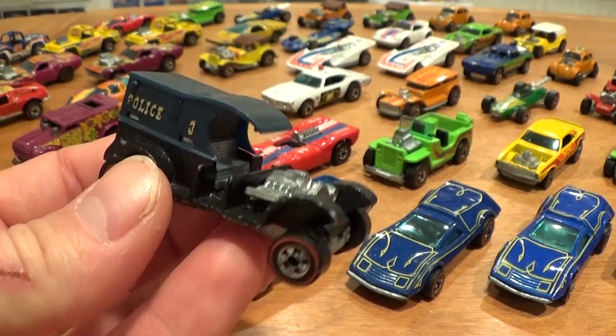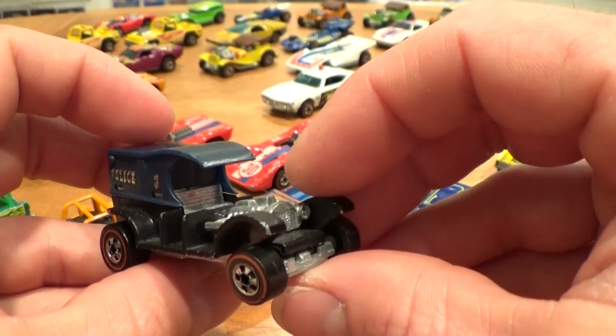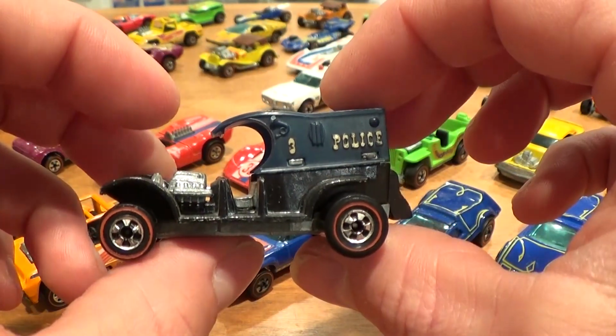The history for this casting is that it was another Tom Daniel design based off of a Monogram model kit back in the 60s, just shrunk down to 1/64 scale.